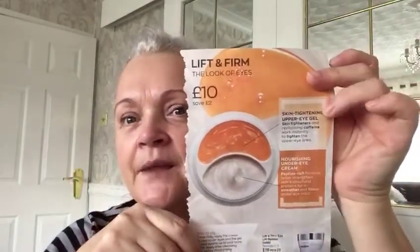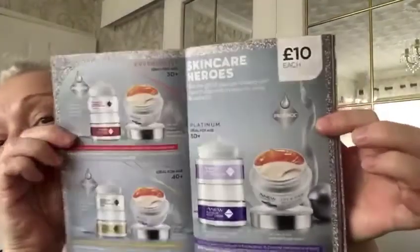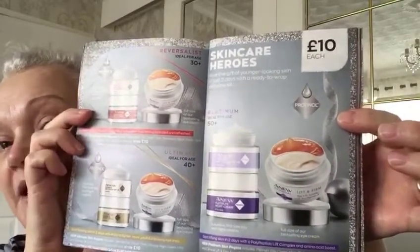Now, the next product that I've got to show you that I use, and I've been using this for years, and again, it's from the Anew range, and it's the Eye Lifting Duo. Okay? Now, what I'm going to point out to you before I actually show you how to use this, this is what it is in the book. Okay? Now, in this November's book, this is £12 to buy in the book that's got the makeup, the perfumes, etc. But this month, there's a gift book with it as well. And in the gift book, it's the same campaign, but that's the offer. So it's £2 cheaper, but you also get 2 trial size creams, which is a day and a night.